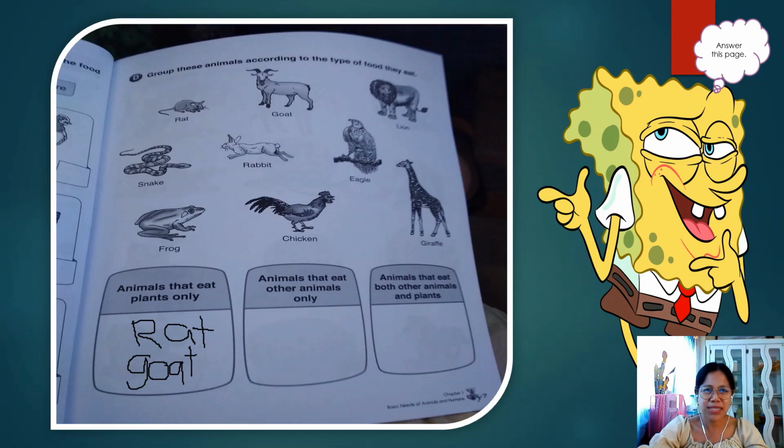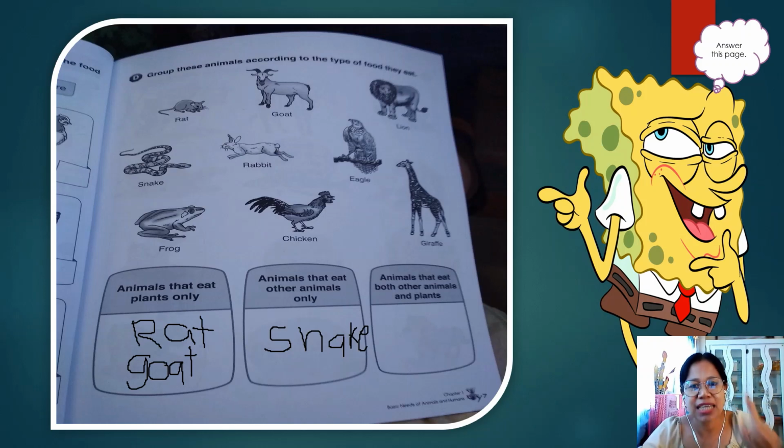Wow, how about the snake? The snake eats other animals only? Snake eats plants only? Or snake eats both animals and plants? Of course, snake eats animals only. So we write snake here. Okay, how about the chicken? The chicken eats plants only, animals only, or animals and plants? Of course, SpongeBob, chicken eats both animals and plants. So we write chicken here. Chicken. We will write faster.